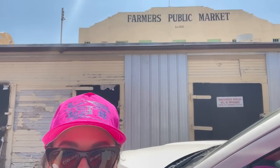Okay, so I decided to stop by the farmer's market today as well. So let's go inside. So the farmer's market is just that. It is a farmer's market, but it also has some vintage shops in that building. And so that is why I'm going in today. And there is one of our favorite little bars over here as well. And I'll probably stop in for a drink.